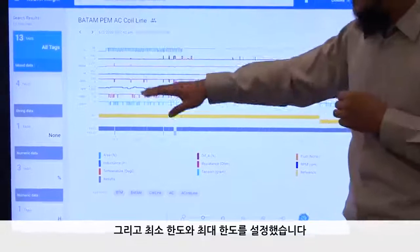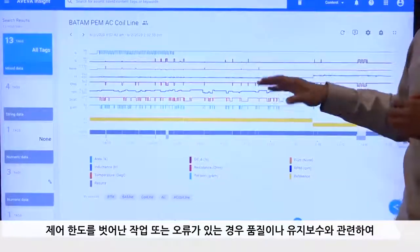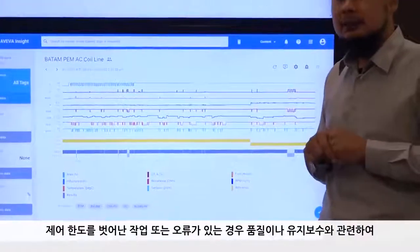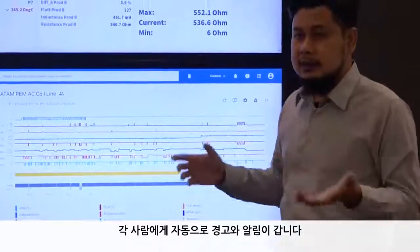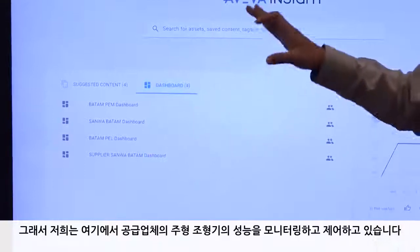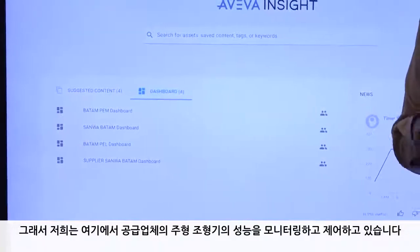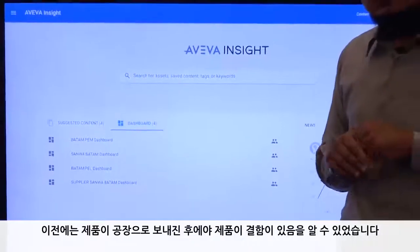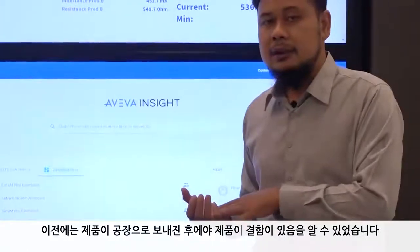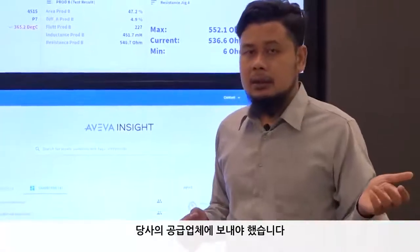And then we set up the minimum control limit and maximum control limit. So let's say if the actual value is out of the control limit, it will automatically send alerts and notifications to the respective people, whether it's quality or maintenance. Here, we are monitoring and controlling the performance of our supplier, which is molding machines. Because previously, we only knew the product defect after they sent the product to our factory. Quality people needed to check one by one, then later send it back to our supplier.